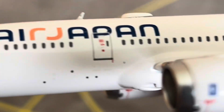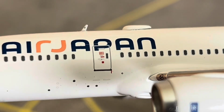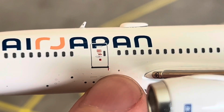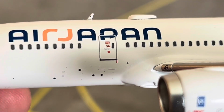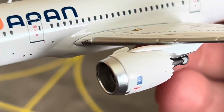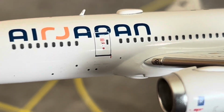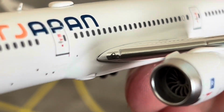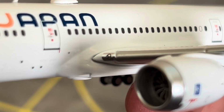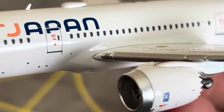Just in the middle of the shot just there, you can just make it out ever so slightly. It's just here, if I can get my finger to it. That is the wing light that is used to illuminate the leading edge of the wing, and of course onto the engine. So very cool indeed. Right here, if I can focus on it for you guys, in the middle of the shot, we can make out the landing light that is on the wing.